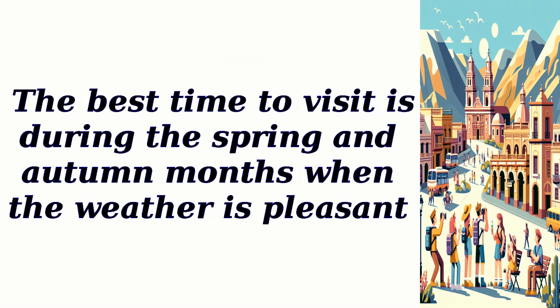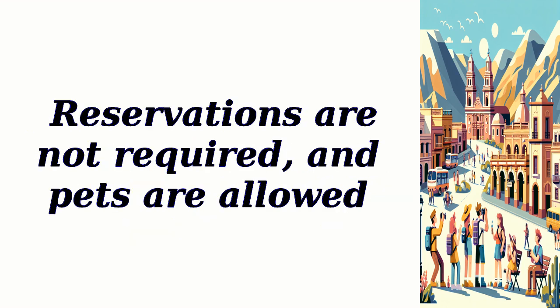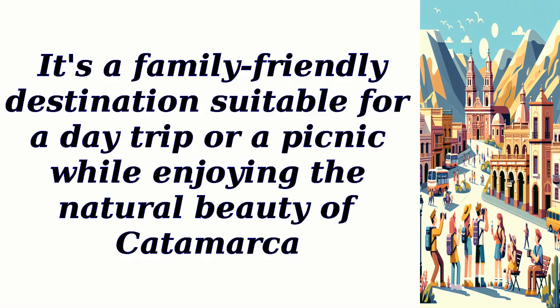The best time to visit is during the spring and autumn months when the weather is pleasant. There are no entry fees or ticket costs to visit Cuesta del Portezuelo, and parking is available along the road. Reservations are not required, and pets are allowed. It's a family-friendly destination suitable for a day trip or a picnic while enjoying the natural beauty of Catamarca.